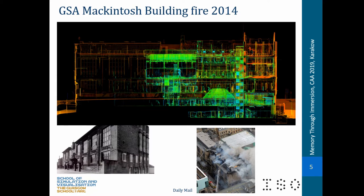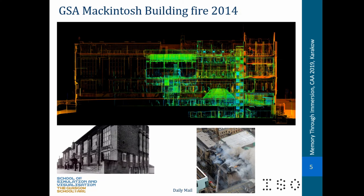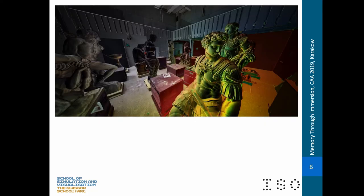One of the really nice things about this particular image is that we can see these ghostly figures appearing in the scan. These are actually scans of the plaster casts that were used for teaching drawing inside the building. And here's another image of those plaster casts. So we engaged in a full laser scan survey immediately after the fire. And there we have what's actually a very well-known sculpture indeed.